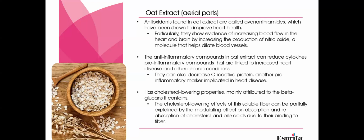Oat extract also has cholesterol-lowering properties, mainly attributed to its beta-glucan content. So the cholesterol-lowering effects of this soluble fiber can be partially explained by the modulating effect on absorption and reabsorption of cholesterol and bile acids due to their binding to fiber. So they bind to fiber and they can get extracted out of the body versus recirculating and building up in the body.